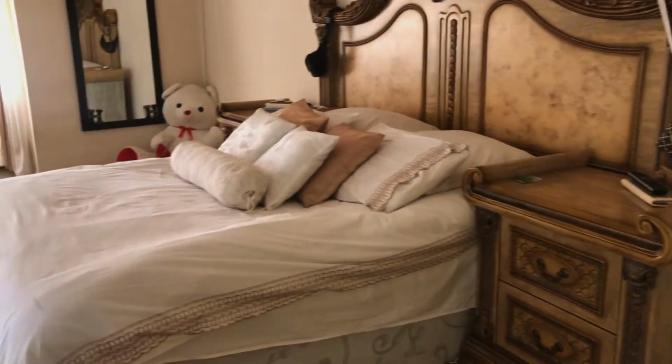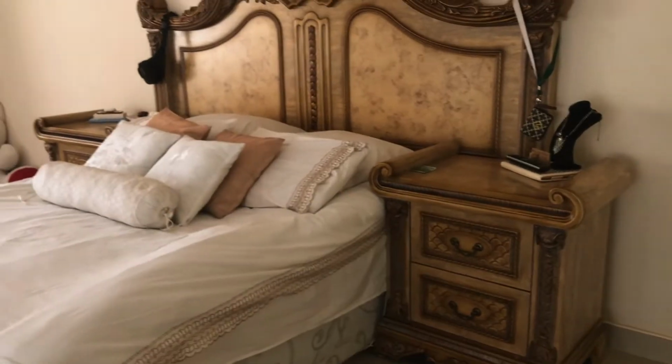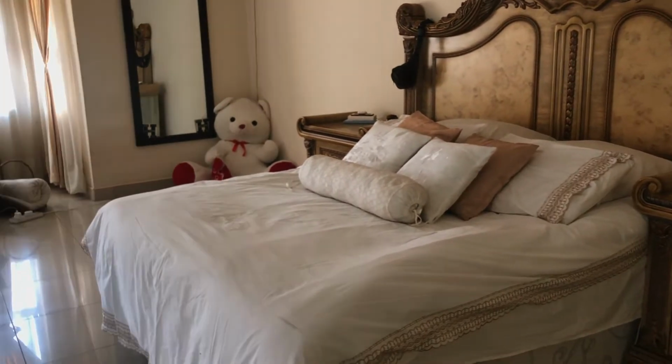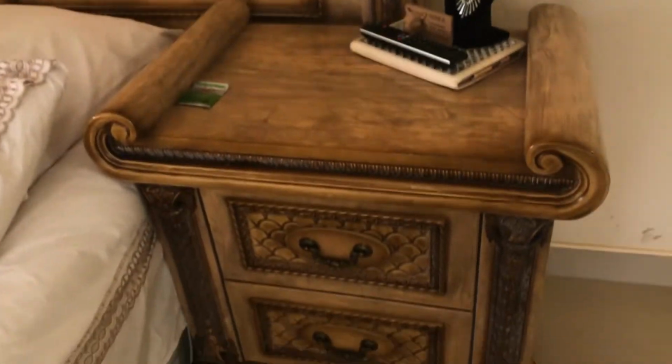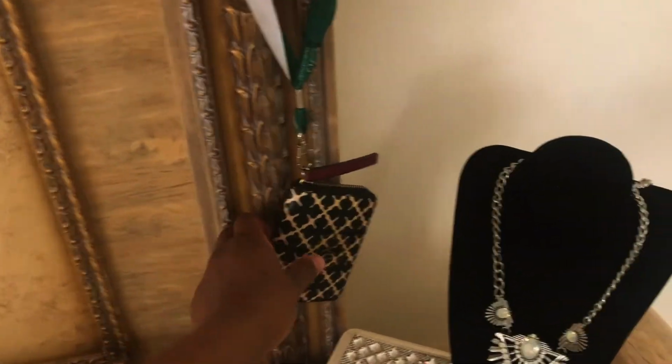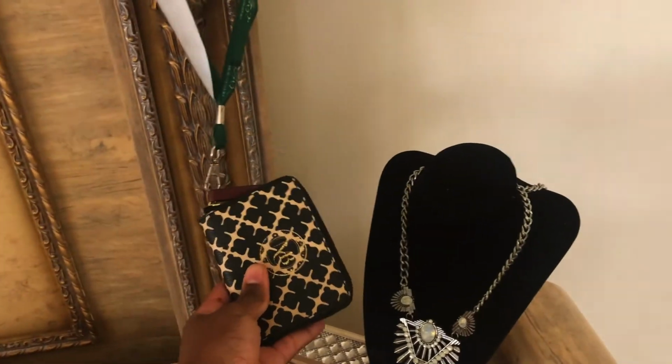Then over here you see my bed. I'm really not going to be able to provide you with any details of where anything on here is from because I have no idea. But over here is my first dresser. On the top here, I just have this. It's like my little wallet. I have no idea where it's from.